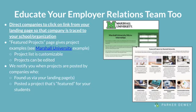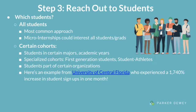We'll also notify you when these projects are posted by companies who either found us through your landing page or if they featured a project just for your students, we'll let you know that as well, as soon as those projects are available and approved. So let us know if any of these resources are helpful. We're happy to build them out for you. Which leads me to step three.